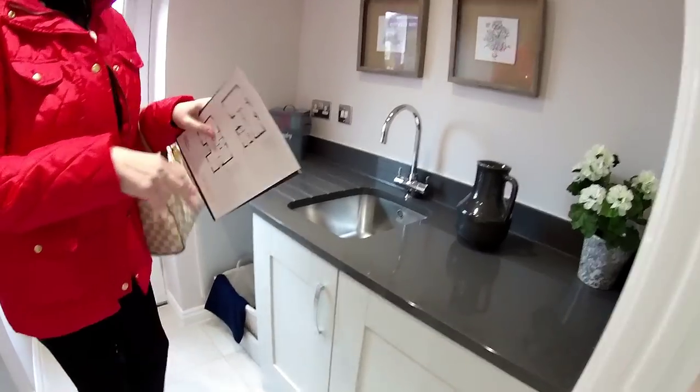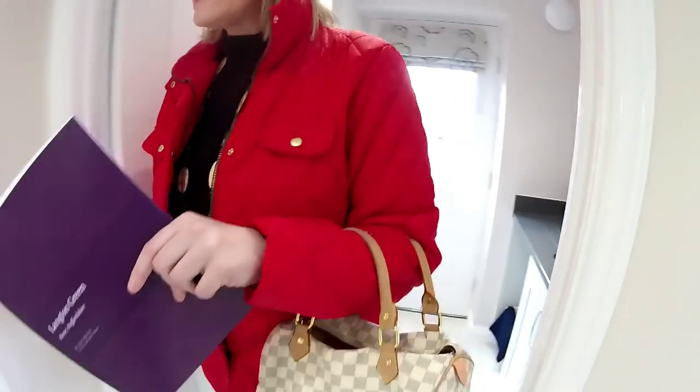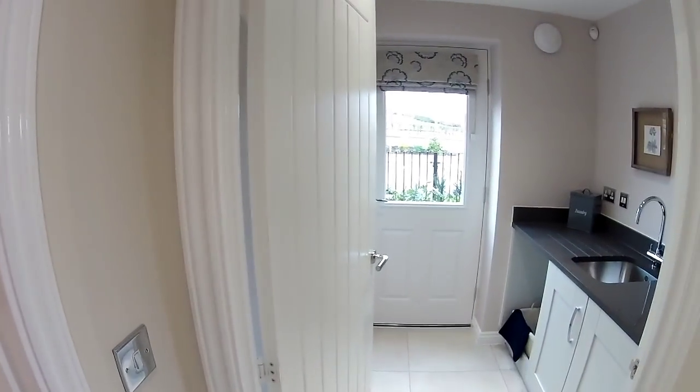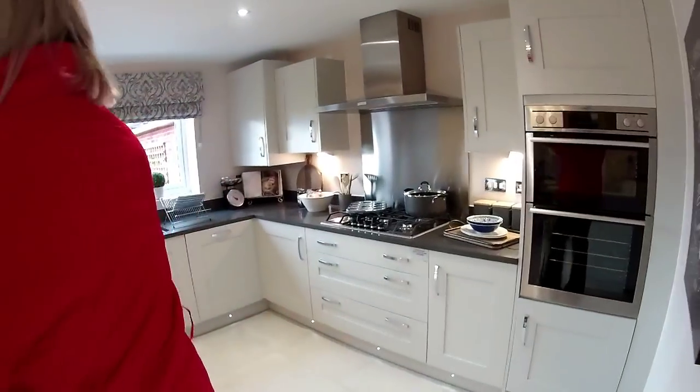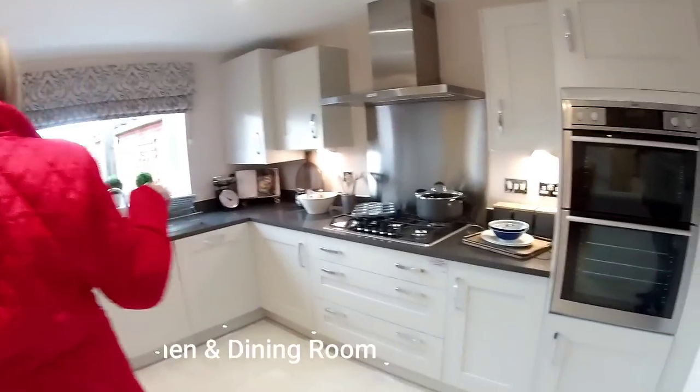Washer dryers aren't to everyone's taste, are they? No, they're not. It's sometimes nice to have two appliances, because if your washer dryer breaks down, you've lost both, haven't you? There you go. Right, so we've got a glass door then through into the kitchen and dining room.